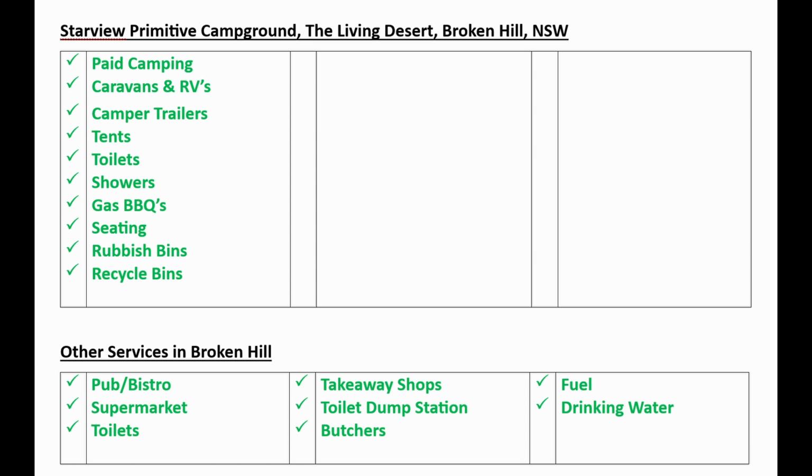In Broken Hill itself, you can get everything there. It's got pub and bistro, takeaway shops and fuel stations and supermarkets. There's toilet dump station, drinking water, toilets and butchers and many, many other shops. So everything is very accessible if you decide to stay at Starview Primitive Campground.